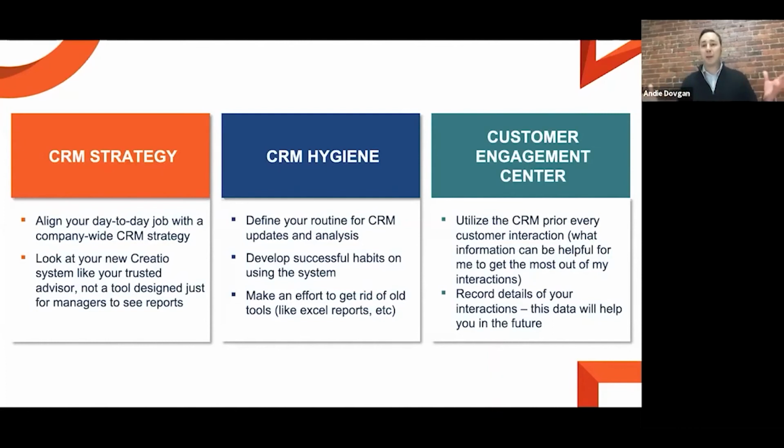We have enabled voice-to-text capability in Creatio, which means there is no longer a need for you to type all this data. You can just talk to your Creatio, and all this will be recognized and put into the right place and spot in the system.